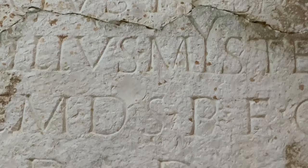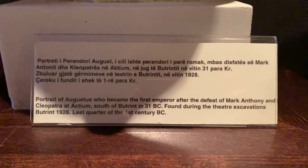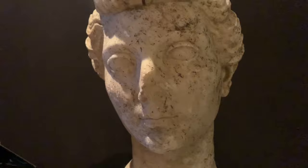Caesar's legacy. Shortly before his death in 44 BC, Julius Caesar founded a Roman colony at Butrint, which was further developed under the reign of Augustus. For a brief period, the people who shaped the future of the Roman world took a personal interest in the town. Their presence and influence is shown in the statues and inscriptions found in the heart of the city. Much of what we know of Butrint's history in this period comes from the letters of Cicero, the famous Roman politician and orator.